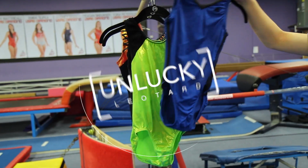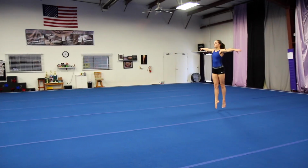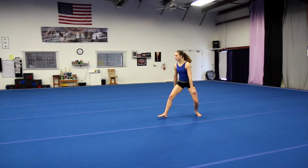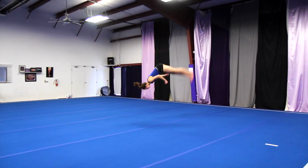Alright, so first, Ciera is in her, not lucky leotard, I guess. I never wear this one. And she's going to be on floor showing you guys her skills. And then we'll see if it's better. So now that Ciera is changed into her lucky leotard, let's see if she does better or worse. Hopefully it'll do better, because it's my lucky leotard.